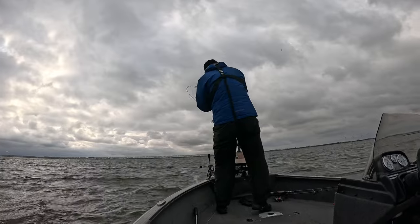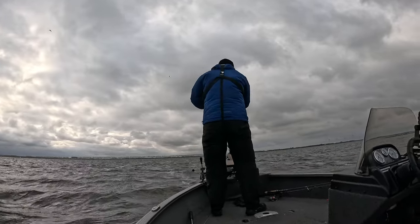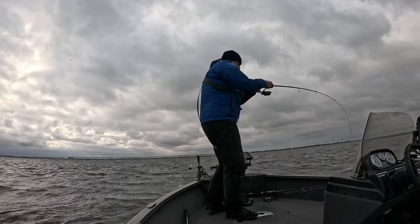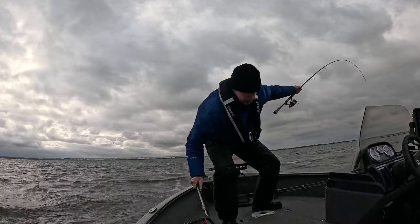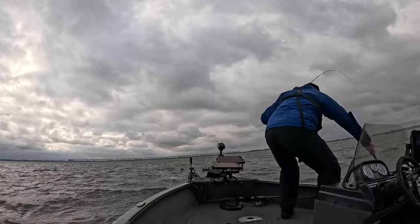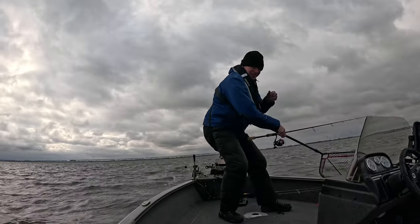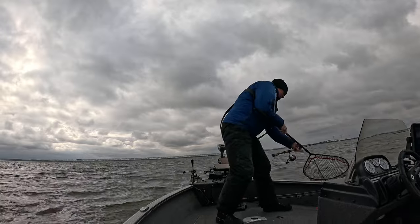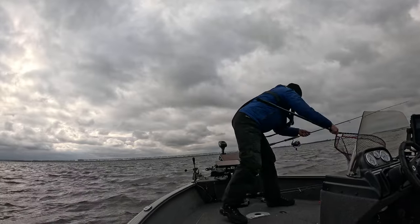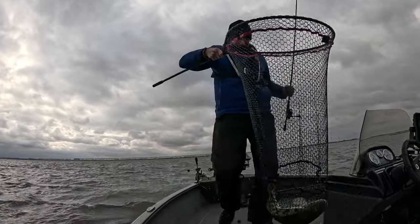Whoa. Super hard strike. Looks like a good fish. It's a big leg. Whoa. Yes. Whoa.